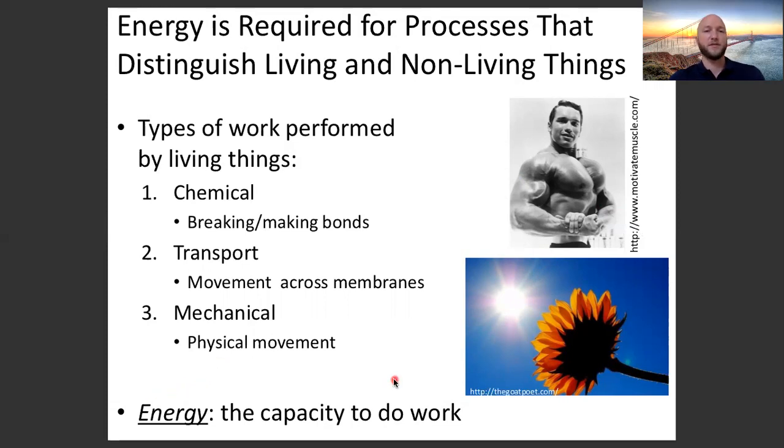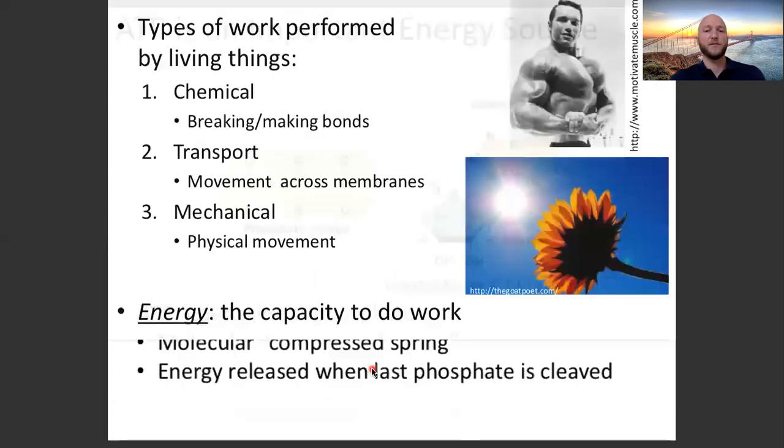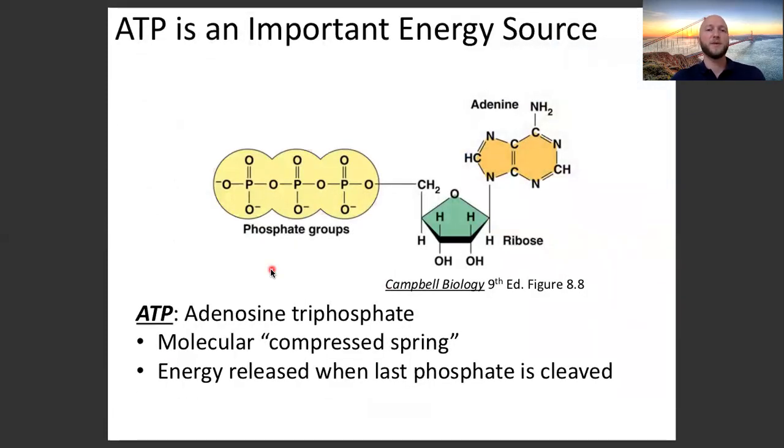Energy, the capacity to do work. It's underlined, it's a vocab word. So ATP is an important source of energy. So our body eats food and it will make ATP from that food. And then ATP is the molecule that really transfers that energy onto something when we need to give it energy.